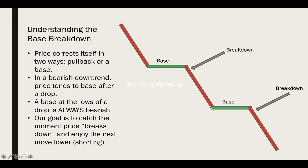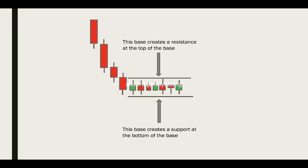We have a drop. And then we start to base again at the lows of this rally, and we have another breakdown here where we're trying to enter when price is breaking down out of this bearish consolidation. So like I said, guys, our goal is to catch the moment price breaks down and enjoy the next move lower, and we're shorting it. And we have to understand that in a bearish downtrend, price tends to base after a large drop. That's just what happens. That's the way price tends to correct itself. It tends to correct itself through a base at the lows.